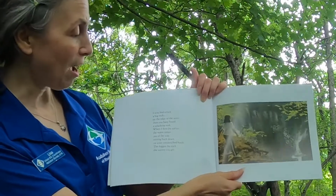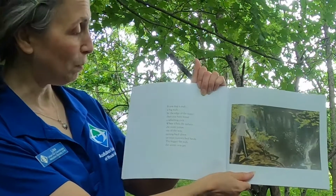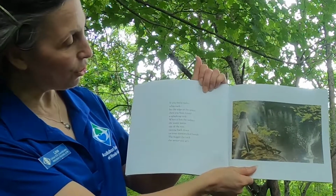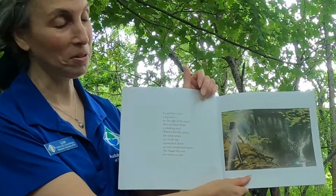If you find a rock, a big rock, by the edge of the water, then you have found a splashing rock. When it hits the surface, the water jumps out of the way, raining back down into your outstretched hands. The bigger the rock, the wetter you will get.